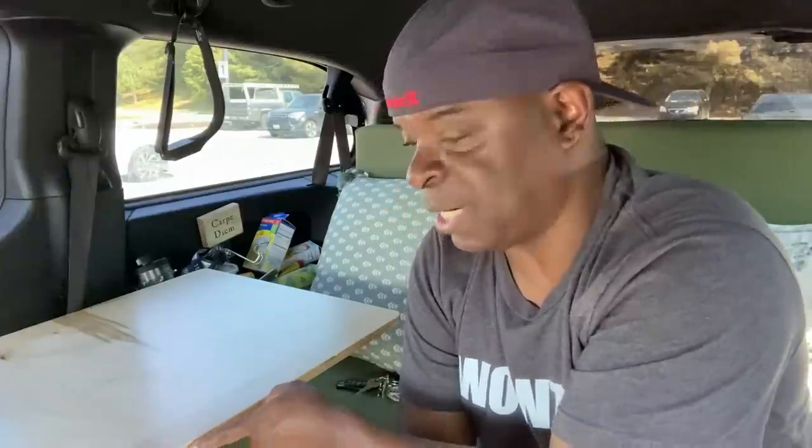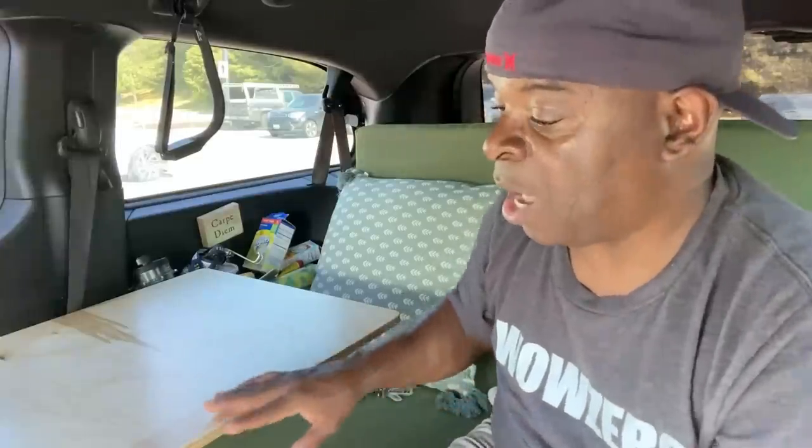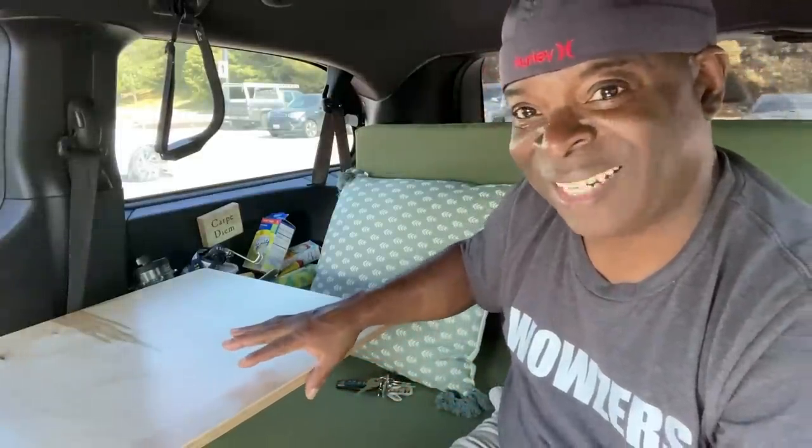So with that being said, I do have one concern and one suggestion for Vanpackers. The one suggestion that I have for Vanpackers is this. I would like to see you guys smooth out your edges here along this table, because this is very smooth here and underneath here, but the edges all around are not smooth along the sides.